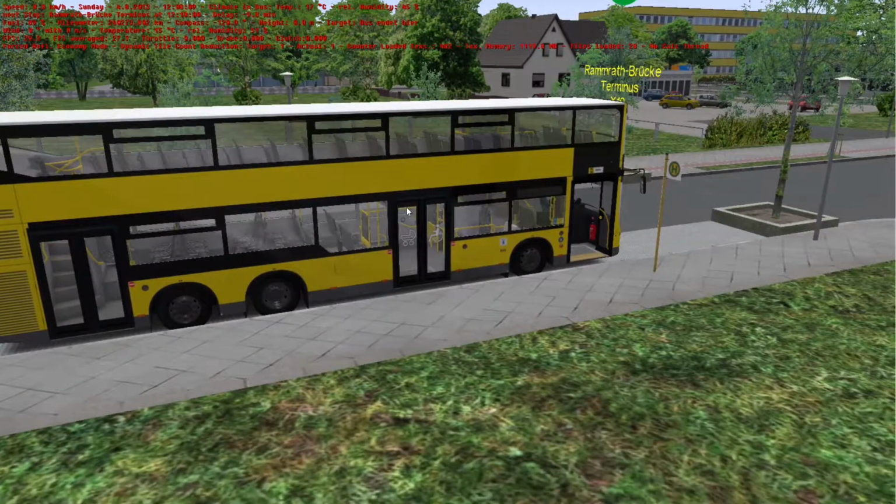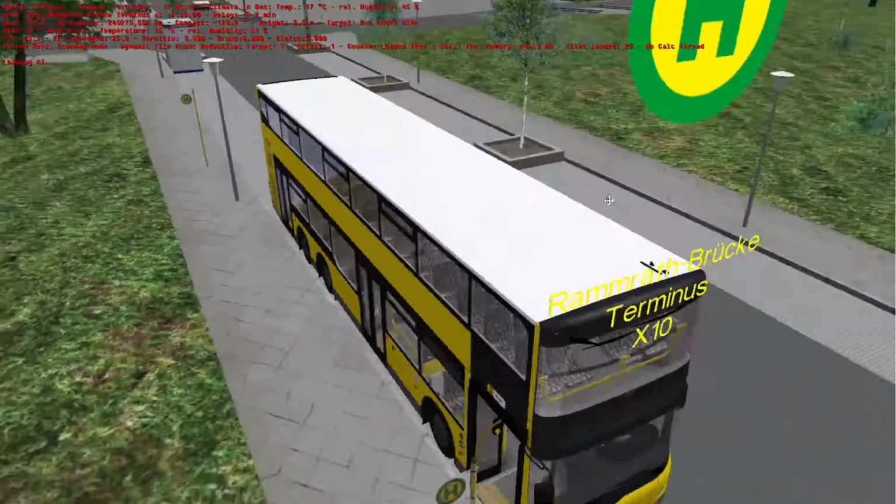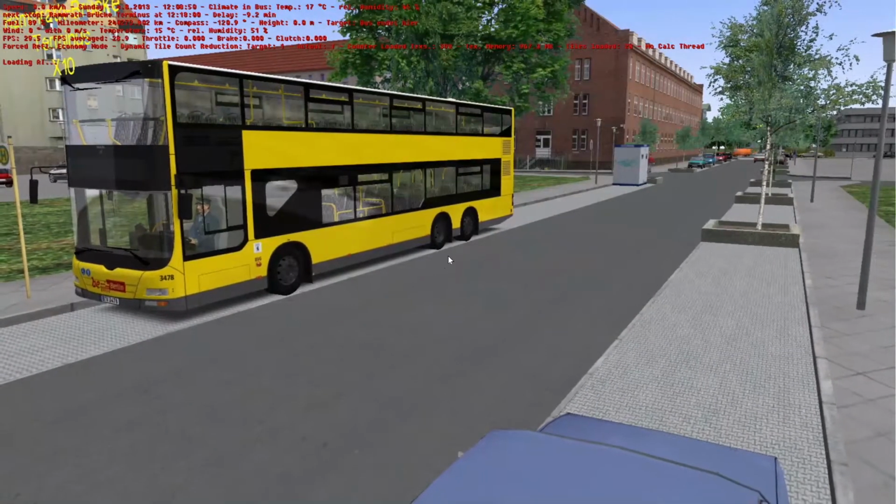It's got 3 doors and 2 staircases, one here and one here. These 2 doors, I think in Berlin they're used for exit only. Now you may wonder, these are different from the ones in Singapore and definitely different from the ones in Hong Kong. The MAN ones, I think they're numbered A95, whereas these ones are A39, but I'm not sure, or the other way around.